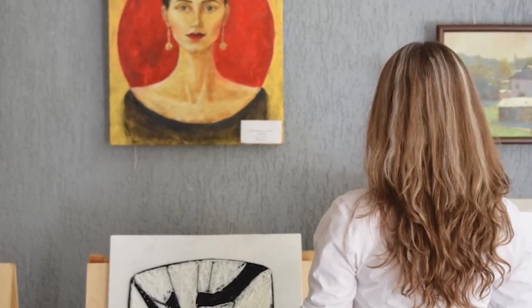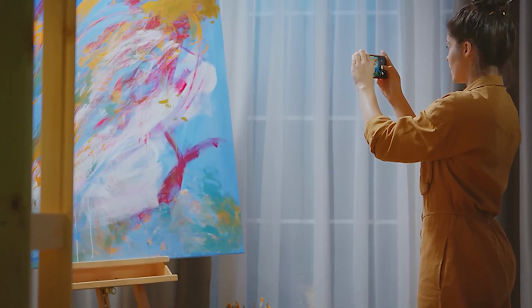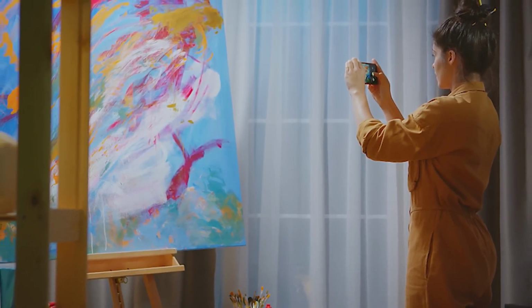You know how people say, be careful what you wish for? Honestly, be careful what you put out into the world energy-wise, and be careful what you paint.